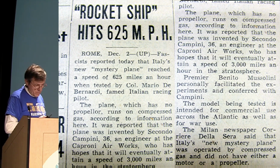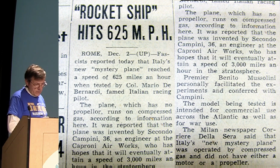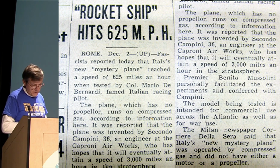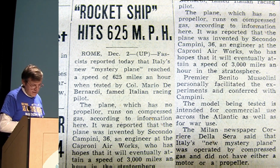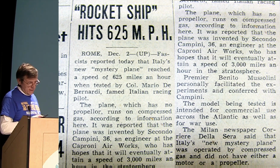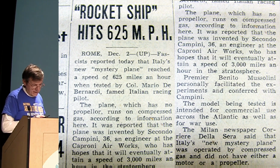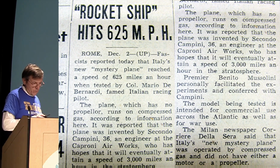The plane, which has no propeller, runs on compressed gas, according to information here. It was reported that the plane was invented by Secondo Campini, 36, an engineer at the Caproni Airworks, who hopes that it will eventually attain a speed of 3,000 miles an hour in the stratosphere. Premier Benito Mussolini personally facilitated the experiments and conferred with Campini. The model being tested is intended for commercial use across the Atlantic as well as for war use.